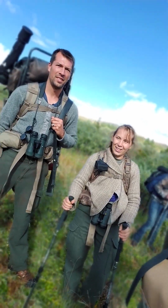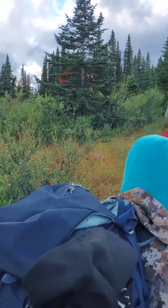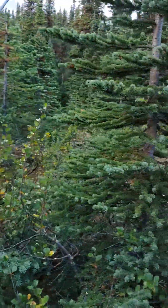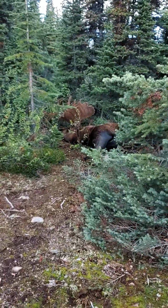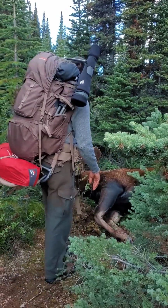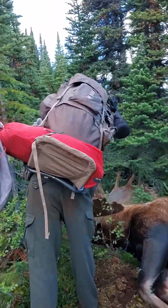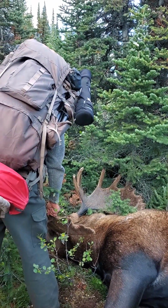So the bull is shot. He just went down back here. So we're coming up on this bull here. I think he's dead. He's a big bull though, he's scary. Oh, that's a big bull. 3x3. Yeah. And a brow. Wow.